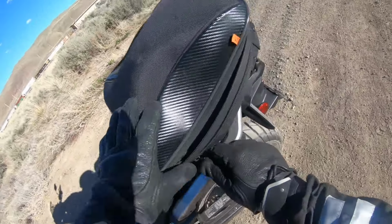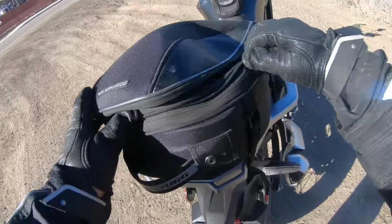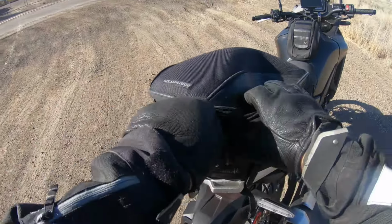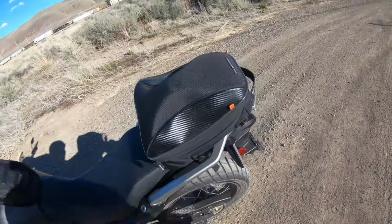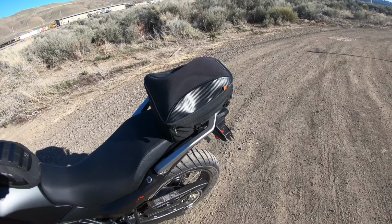And then let me show you, that just zips back up, and then it's just a single level. So then you just zip that closed. And again, this has a waterproof rain cover that comes with it, and I just keep it with the tail bag in case I need it.